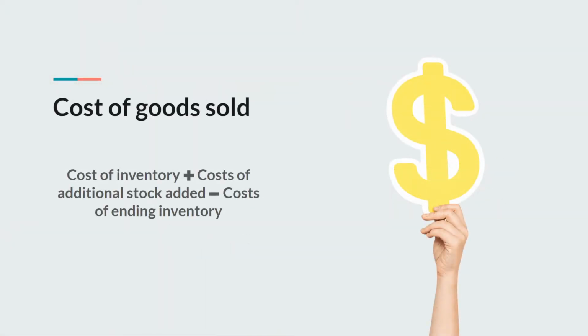Understanding what inventory is costing you is crucial to creating an inventory management strategy. To calculate the cost of goods sold, add the cost of your inventory at the start of a defined time period to the cost of additional stock added during the time period. Then, at the end of the period, subtract the costs from the ending inventory. Reducing cost of goods sold directly impacts your bottom line.